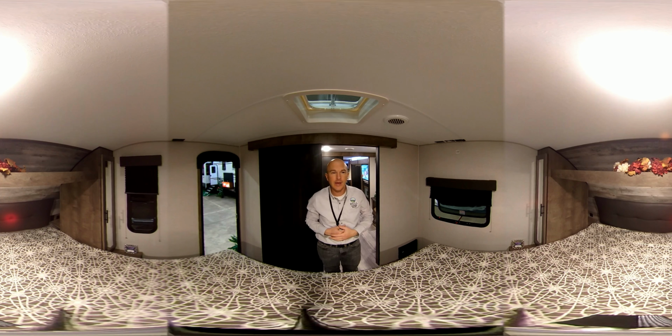Guys, these KZ Connects have a 2-year bumper-to-bumper warranty, and they are very nice aluminum frame fiberglass rigs.